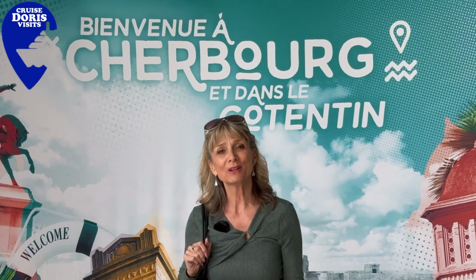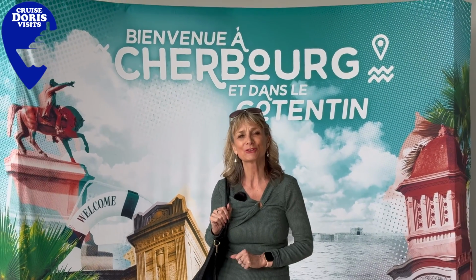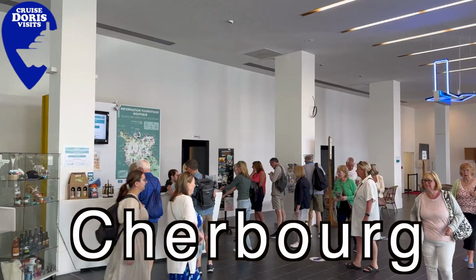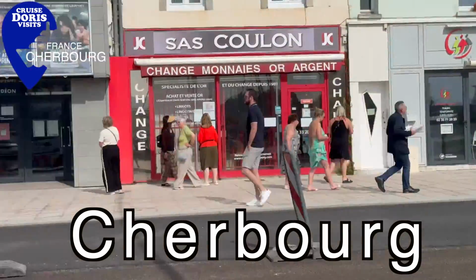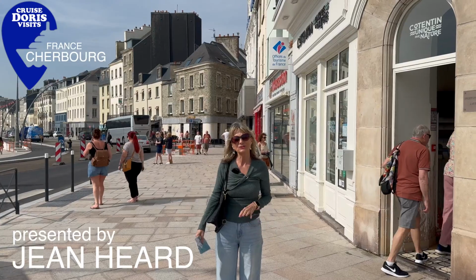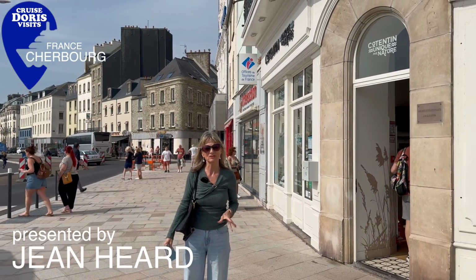I'm in Cherbourg, the world famous ferry port cruise terminal. Got my map from just there. We could have walked from the ship, but the shuttle bus is only 10 minutes and it just makes it easy and brings you right into the harbour. The tourist office is right where the shuttle bus stops.